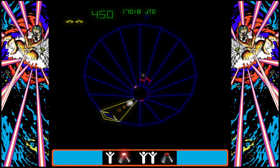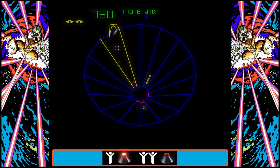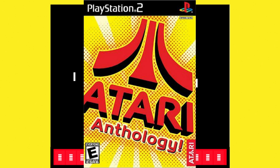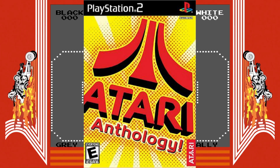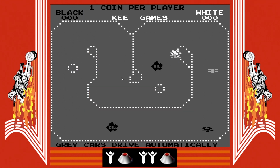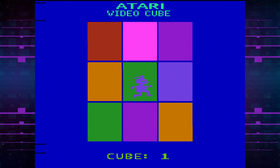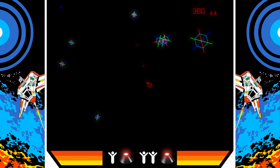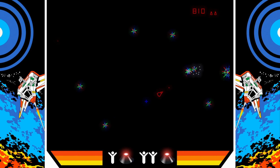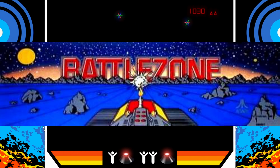However, there are some issues that the Atari Vault has if you compare the Vault to what the Atari Anthology, which was released in 2004 for the PC, PS2, and Xbox by Digital Eclipse, had to offer. For instance, the lack of bonus content, like the artwork and the video archives that the Atari Anthology had. Another issue, lack of games, like Battlezone.